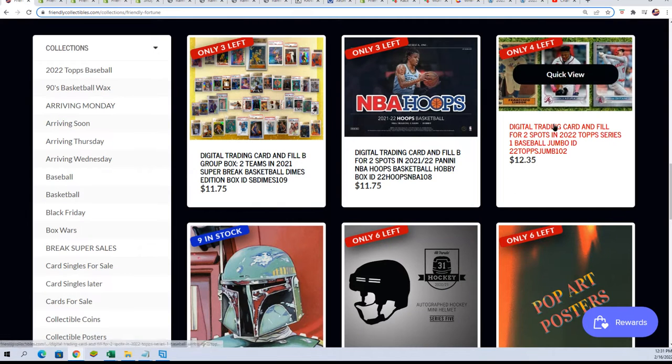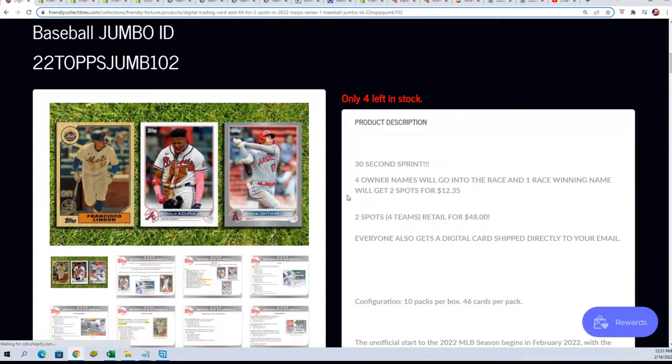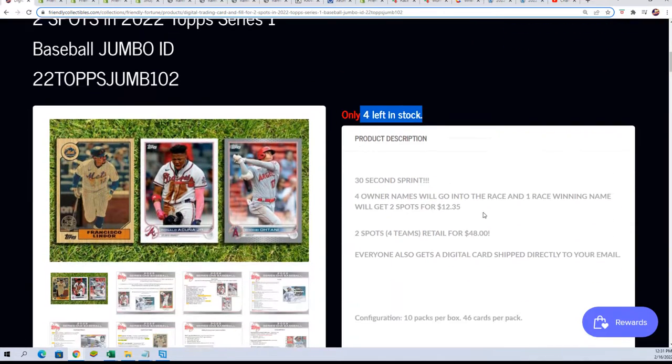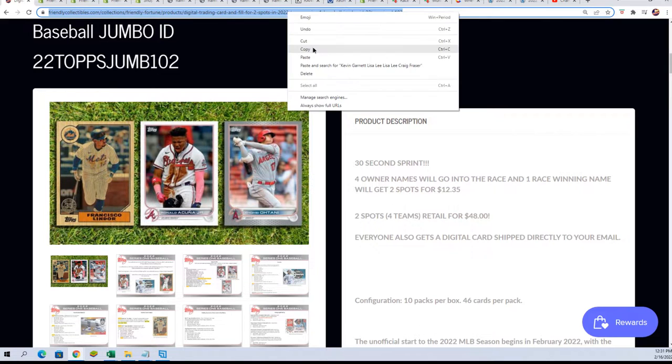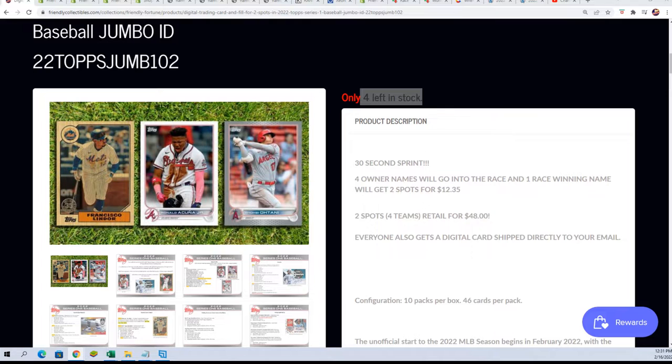It's the same thing we have for the new box right here. We have the same type of thing. 30-second sprint, four owner names get in, one winner. And so if you want to try your hand and your luck at winning a spot or winning two spots, that's what's on the line here, you can do that.